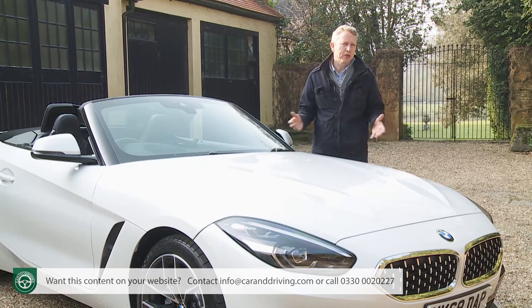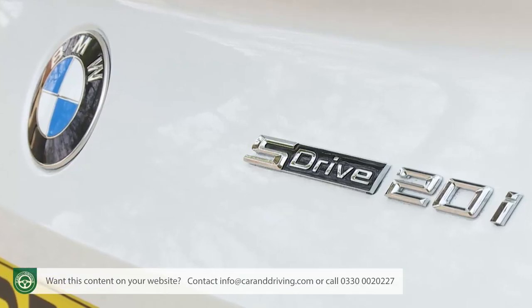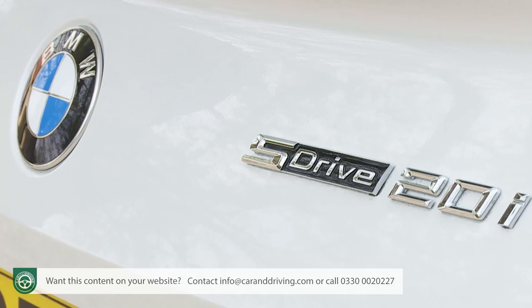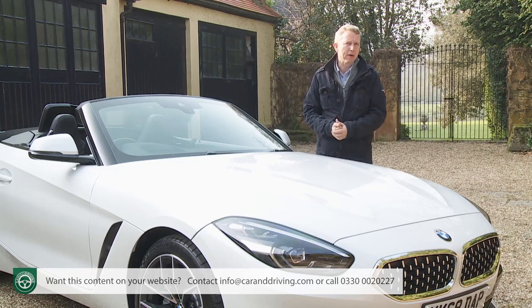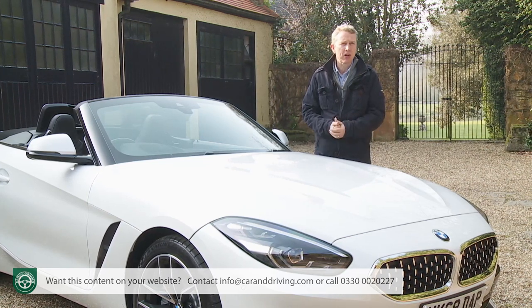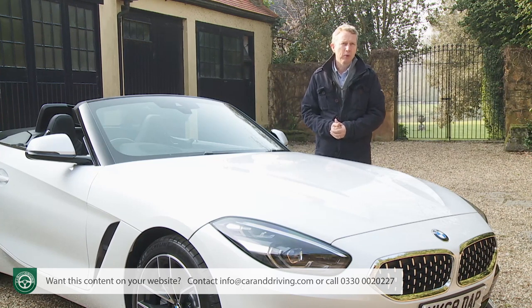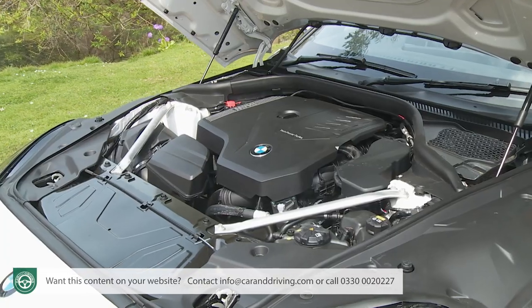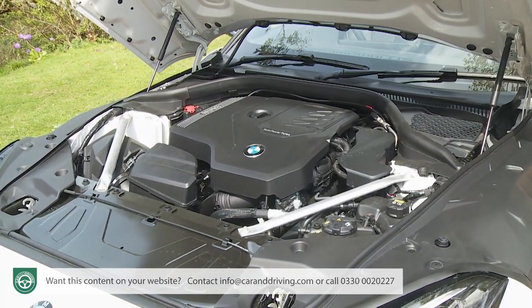Around 70% of Z4 buyers are expected to go for this S-Drive 20i derivative, with the remainder of sales split between the two more powerful auto-only models that make up the rest of the range. Another £3,700 is necessary if you want the mid-range S-Drive 30i variant, which features the base variant's 4-cylinder engine in an uprated 258 horsepower state of tune.